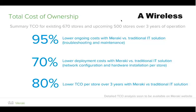For anyone who's curious about more details, I know we did have a couple of questions there, one of which Stephen answered. Thank you. But for anyone who wants to know more about the details of how this is broken down, there will be a TCO analysis in more detail published on the Cisco Meraki website, along with a case study around how A-Wireless is leveraging this material. So keep an eye out for that on our customers page.